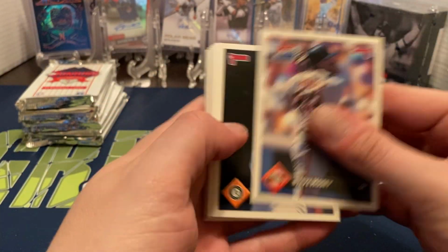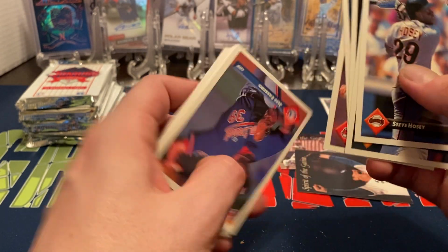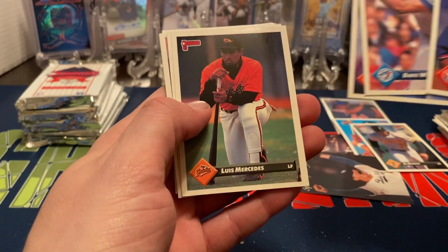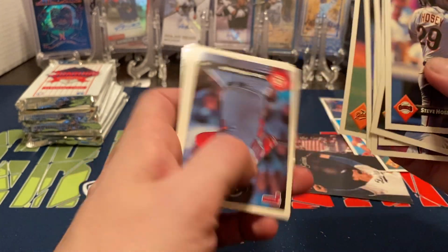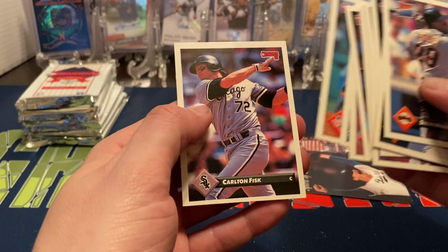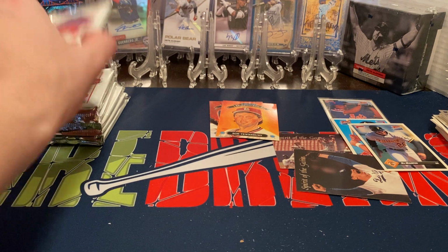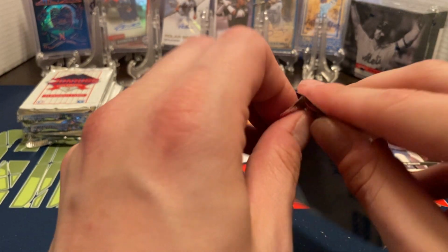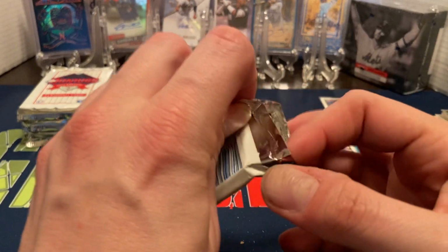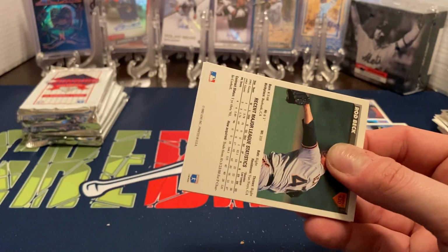Sean Hosey, rated rookie. Mike Moore, Chad Kreuter, Greg Harris, Scott Scudder, Jeff Fassero, Dave Winfield, Willie Randolph, Luis Mercedes, Tracy Woodson, Rob Ducey, Chris Bosio, Kenny Rogers, and Carlton Fisk. So I got a nice little stack here going of okay pulls, superstars, a mix of Hall of Famers and players that I always liked growing up.